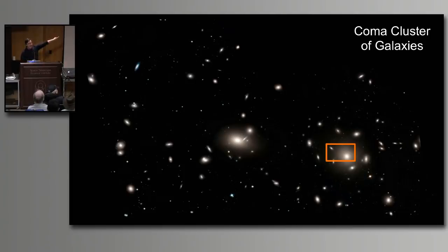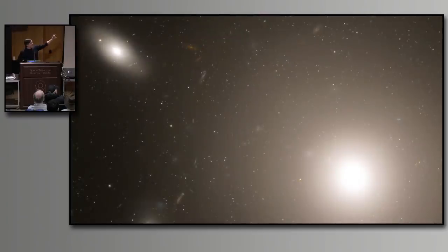This image is, what is it? This image is like 25,000 by 16,000 pixels. So that orange rectangle I put there, that is a full HD 2 million pixel, 1920 by 1080 resolution. Let me blow that up for you. So I blow up that orange rectangle there. This is what Hubble actually sees at full resolution. That's kind of cool for something 300 million light years away.